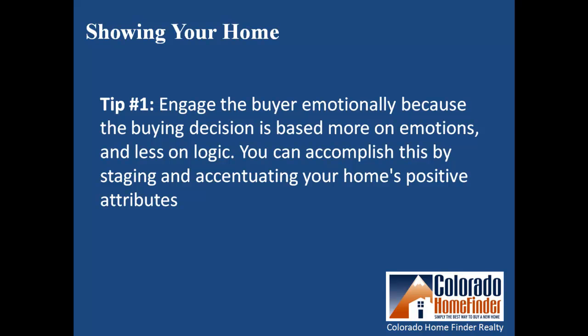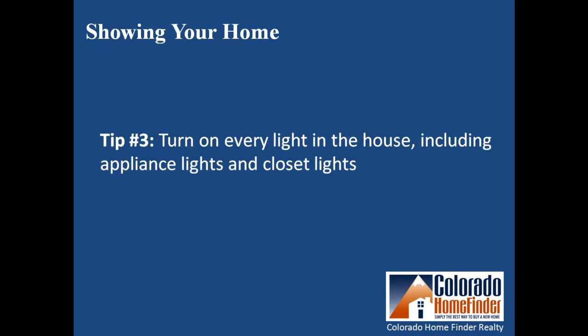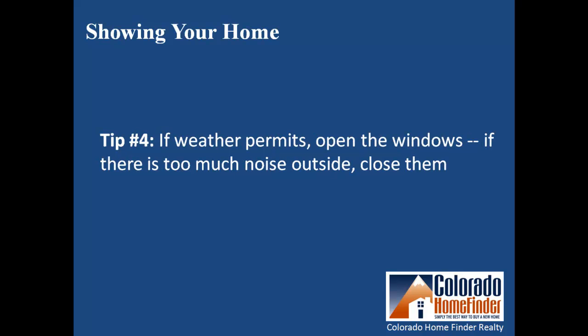to any negative features. Tip number 2, open all the window coverings to let as much natural sunlight in as possible. Dark and dingy rooms are just not very welcoming places. Tip number 3, turn on every light in the house, including appliance lights and even lights in the closets. Tip number 4, if weather permits, open all the windows. However, if there's too much noise outside, go ahead and keep them closed.